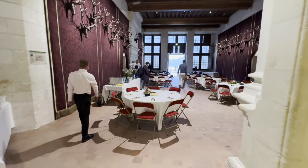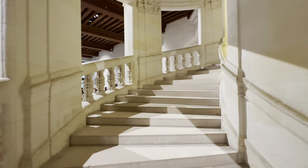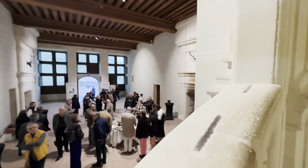Having dinner tonight, and here is the famous double stair. Appetizers.